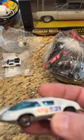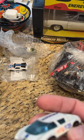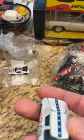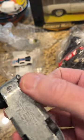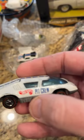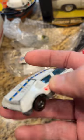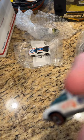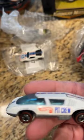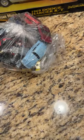And this is the nicest pit crew car I've ever had. This is, again, from the race series, a pit crew car. Just super, super, super nice. Thank you, Craft Auction Service.